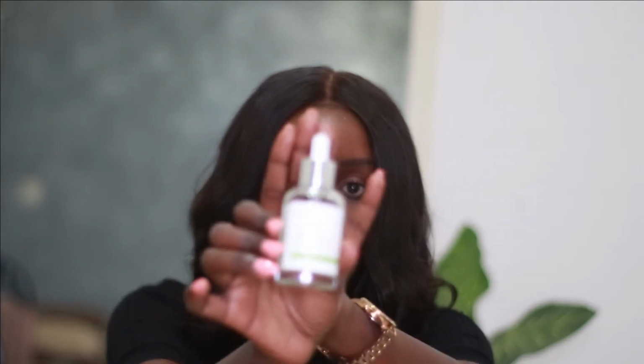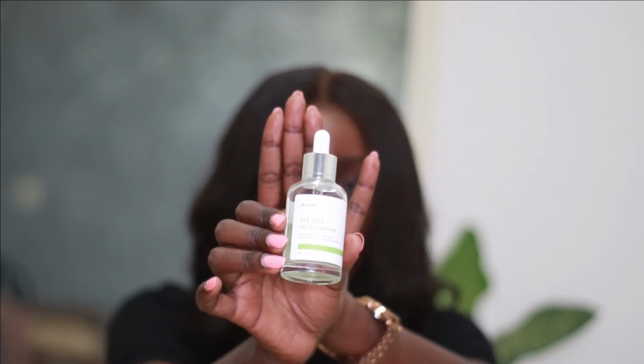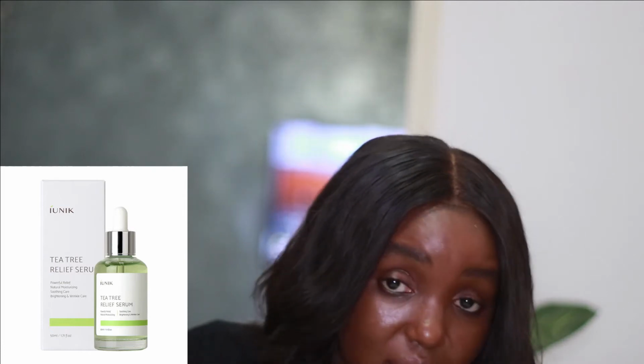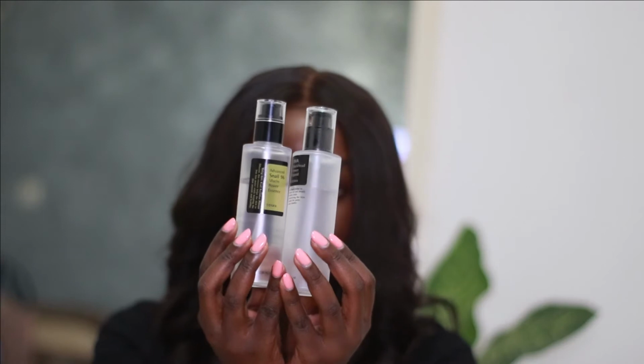So I got this tea tree serum. It's called the Jinook tea tree serum, and it has been amazing in helping me with my breakouts. I usually break out on my cheeks, so it has been very, very good. Then also in the same line, I got these. I don't know if you can see. These are the snail.